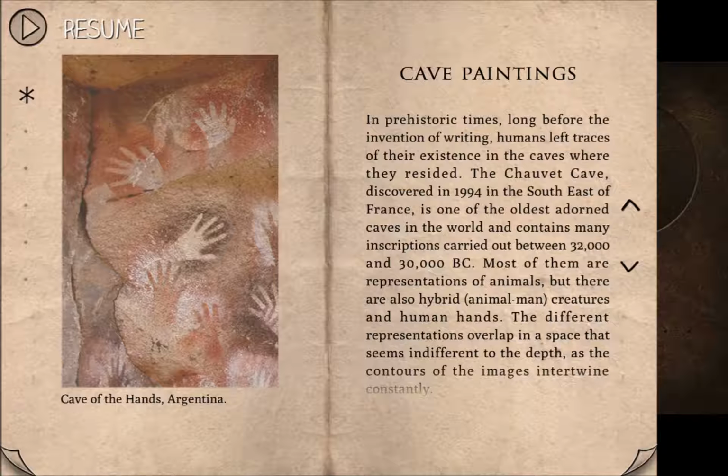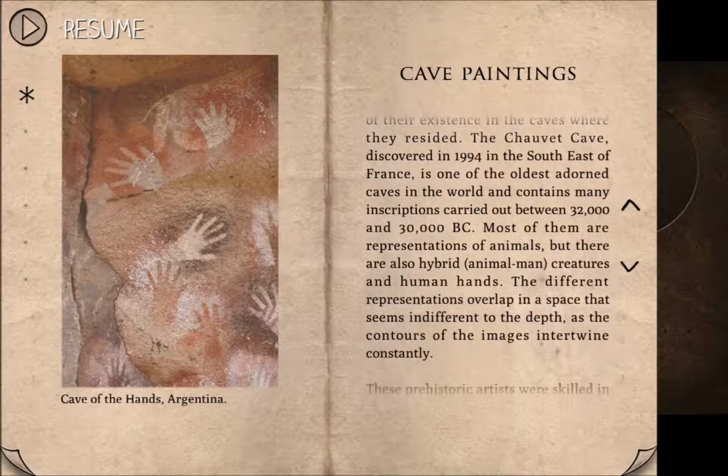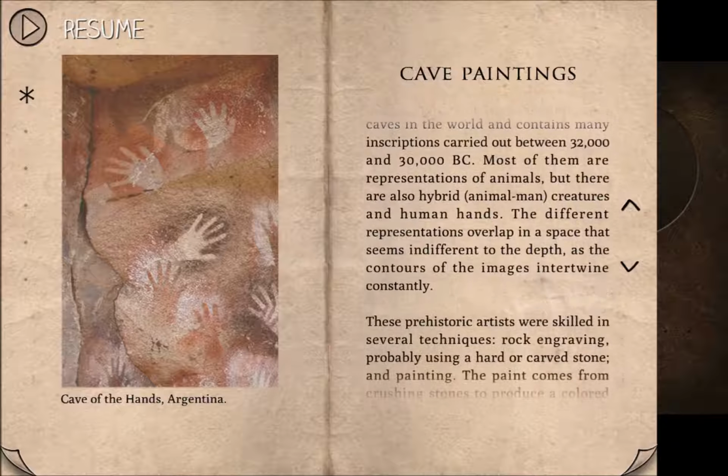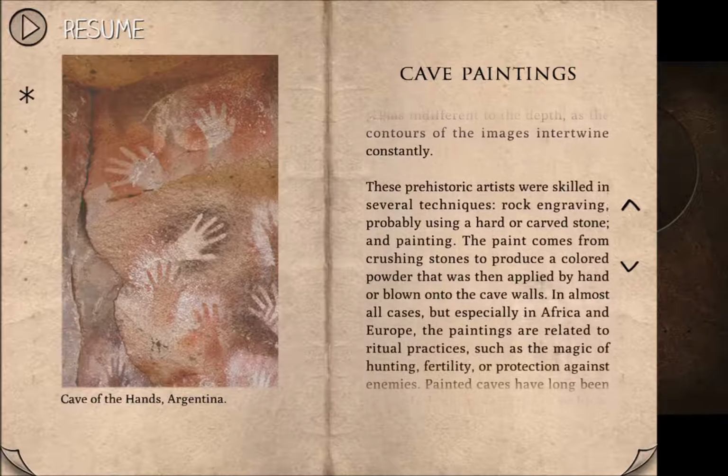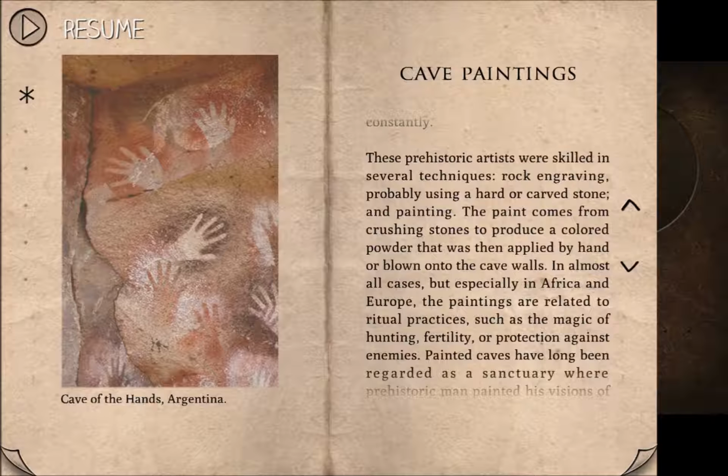Cave, this is definitely French I think, discovered in 1994 in the southeast of France, is one of the oldest adorned caves in the world and contains many inscriptions carried out between 32,000 and 30,000 BC. Most of them are representations of animals, but there are also hybrid animal-man creatures and human hands. The different representations overlap in a space that seems indifferent to the depth, as the contours of the images intertwine constantly. These prehistoric artists were skilled in several techniques: rock engraving, probably using a hard or carved stone, and painting.